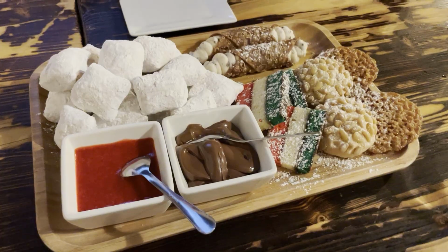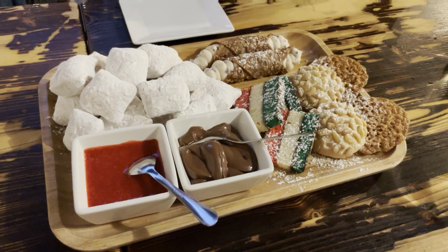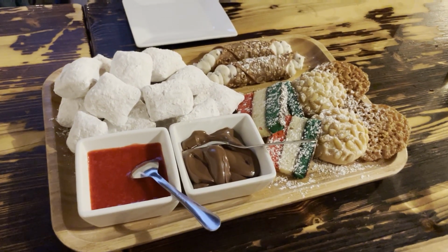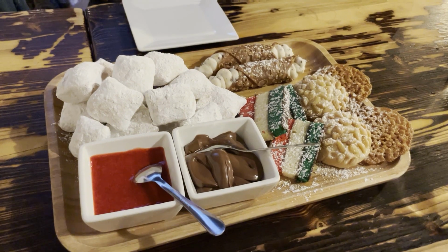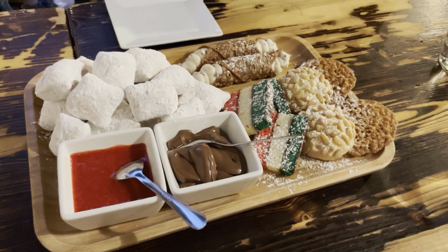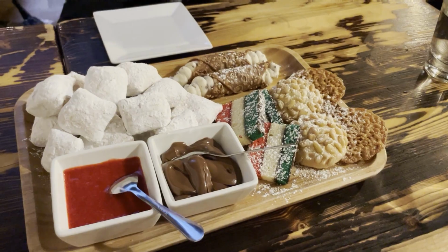Let's wait. Does this not look like just the most beautiful thing you've ever seen? He literally dropped this at our table and my jaw dropped. It is the largest dessert plate I've ever seen in my entire life. It has got every single dessert you could crave. It's got these beautiful warm zeppelis in the top left, some fresh cannolis, Italian cookies. These ones are like some almond type cookies. They look amazing. So let's just get right into it.